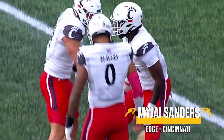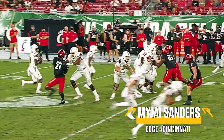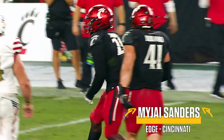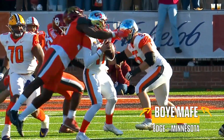I'm not sure he's necessarily a great fit for that defense. He's more of a true 3-4 type of outside linebacker, but he's a guy who could be a pure pass rusher for you. He's a heck of an athlete coming out of Cincinnati. I'd also highlight Boye Mafe from Minnesota, who's in a similar mold in that he's a high-end athlete, really kind of raw in how he rushes the passer.